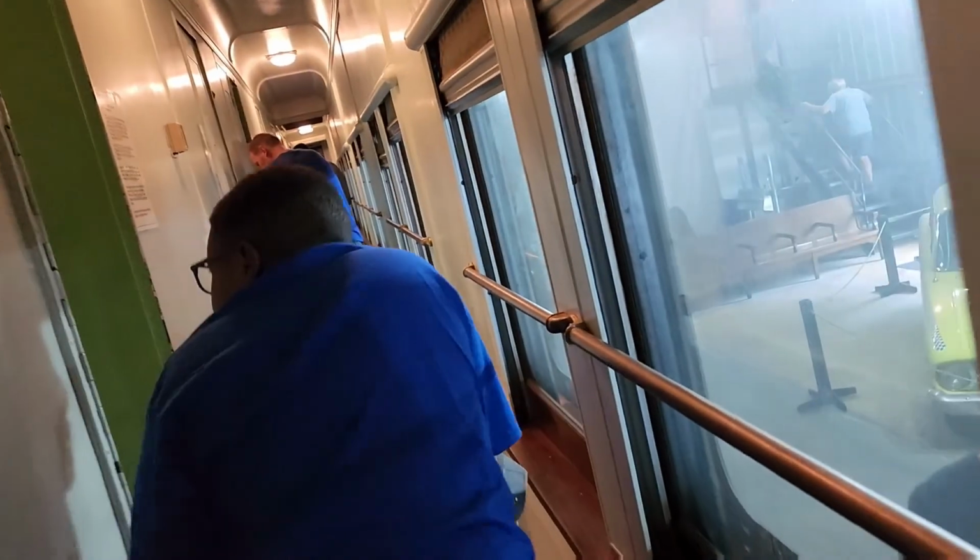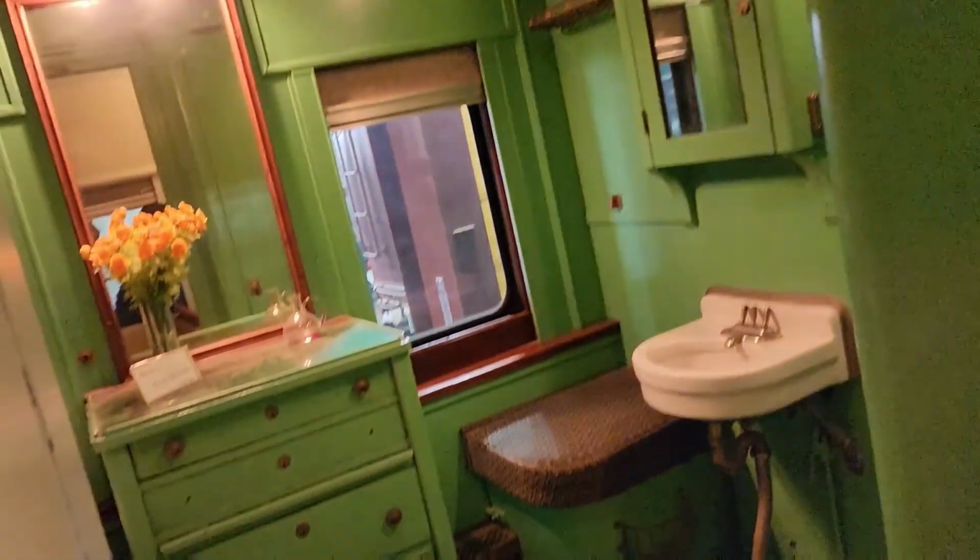Careful, it's small. Walk slowly. There's a bathroom too. There's a bed and a bathroom. Yeah, this is their bedroom, and the bathroom. Slowly, slowly. There's the bathroom. Oh, that's the shower. That's where they take a shower. It's metal. And the little sink.